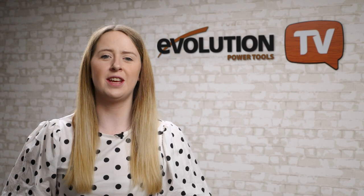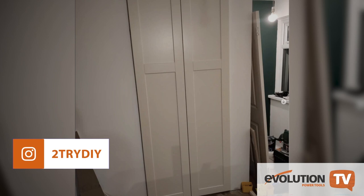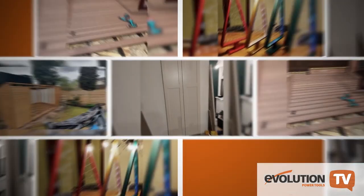Right, let's get on to the competitions. You guys have been sending in the pictures of the things you've been making and they all look great. Let's have a look at some of them. First up, 2Try DIY has tagged us on Instagram in this picture of these shaker style wardrobe doors that they have cut and created a custom door lining for. Great work.